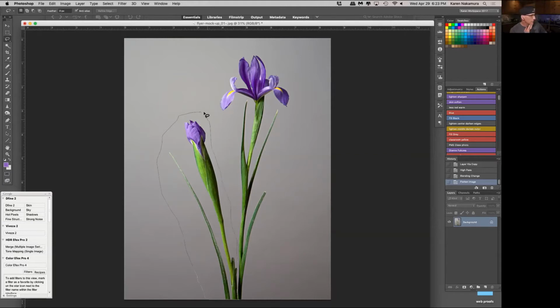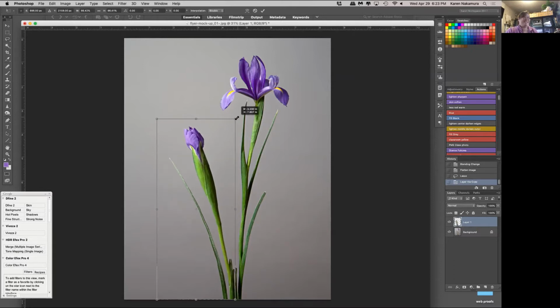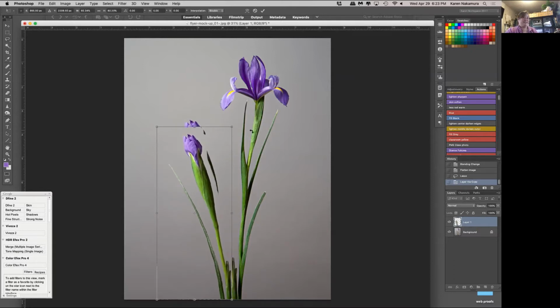Okay, so we're doing a lasso because Troy requests a butterfly. Are you going to put a butterfly in one of these? Yeah, we just kind of make it smaller. And then let's get rid of this one so it's not in the way.